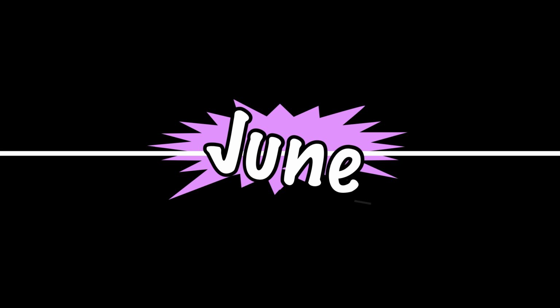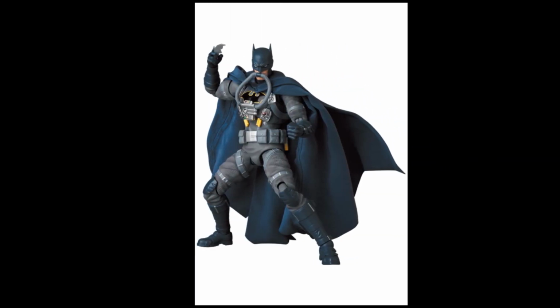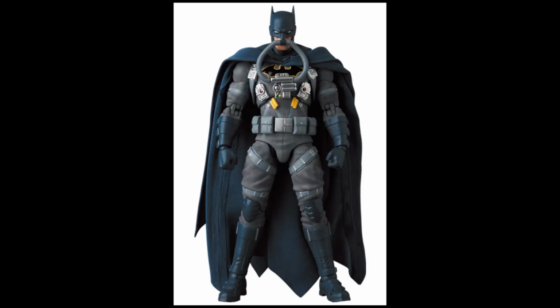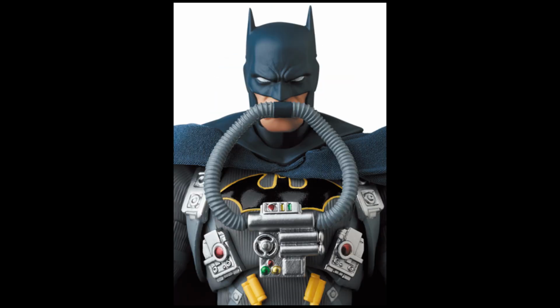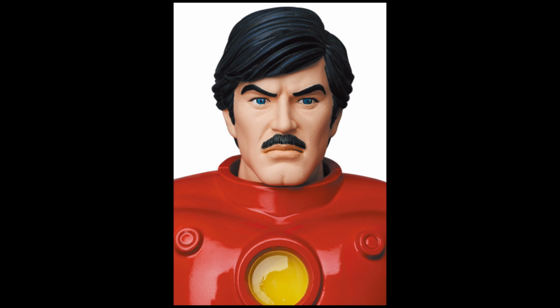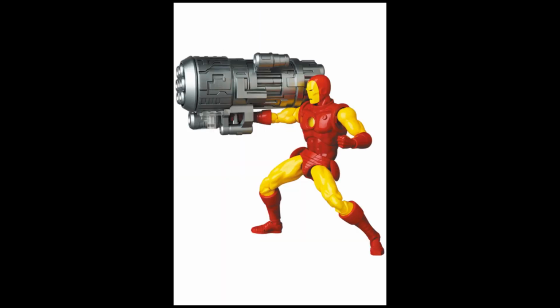And then halfway through the year in June, they'll be adding to their Batman Hush line with another Batman release, this time known as the Stealth Jumpsuit Edition. Also in June, they'll be releasing their fifth Iron Man figure, but the first ever comic version. This is from the Invincible Iron Man.